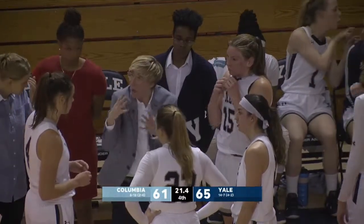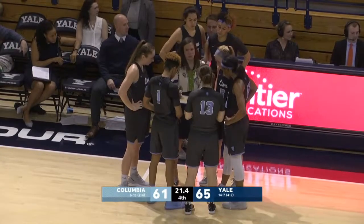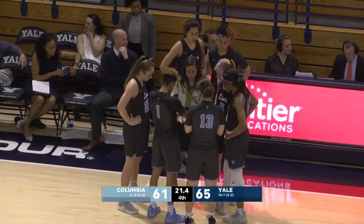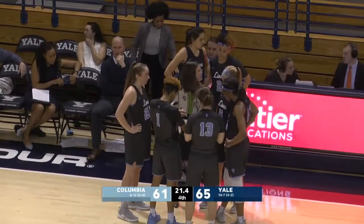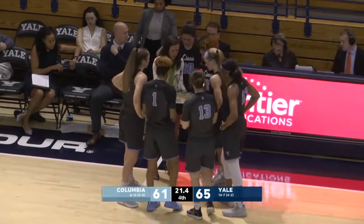21.4 to go. Allison Guth very animated in the huddle for the Bulldogs. Same story goes for Meg Griffith in her third year. She is just 7-27 in Ivy League play. So all of these games make a big difference to her.